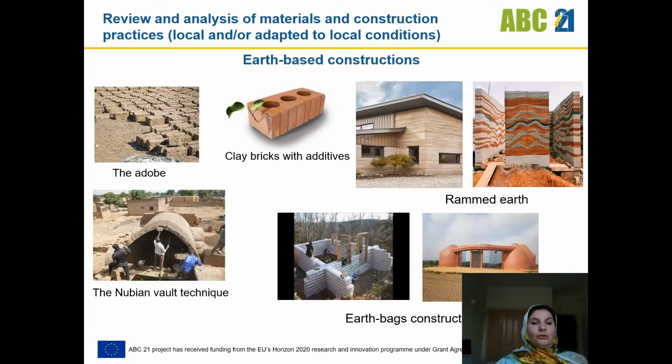We can also speak about the Nubian vault technique, which is a very interesting technique using the idea of the chain or the arcs, because this is the strongest type of construction. If you use just adobe kind of bricks, you can use the Nubian vault and have very good constructions. We can also speak about another very interesting type of construction, which we call earth-backed constructions. Many activities are now done using these techniques, and you can see even very modern and fancy constructions done this way.